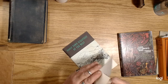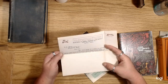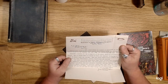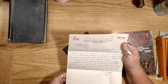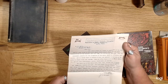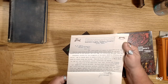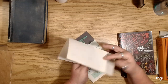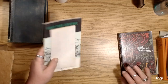Just a letter. A free question and answer service, Bureau of Information, conducted for Adventure Magazine by a staff of experts. Oh, somebody was asking, what is a coatimundi? Huh. That's cool. That's kind of interesting. Before they had the internet, you could write in and ask questions and they would send you back a letter and tell you about whatever it was.